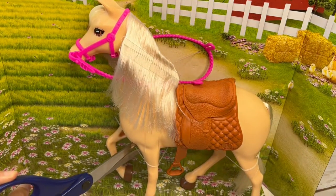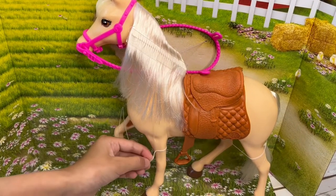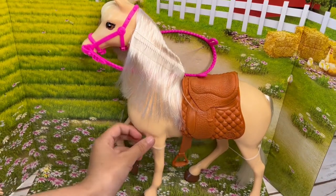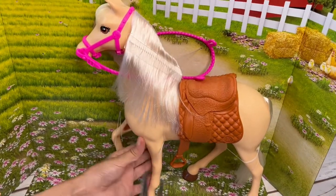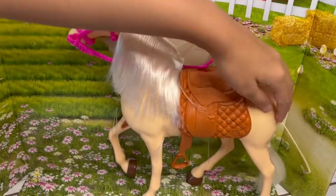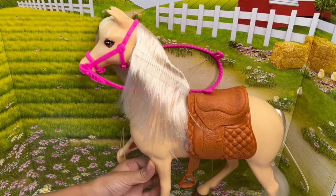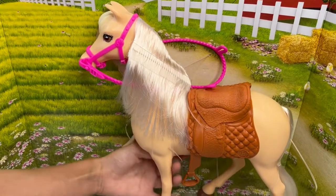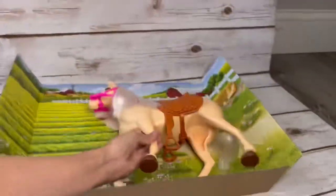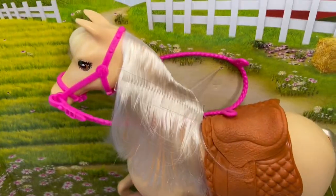Okay, let's get the horse out. I just really love this set so much. It's so pretty and beautiful with the legs. Look how pretty it is with the Barbie and all the cool stuff. Oh, okay, again. Okay, this keeps happening, it keeps falling.